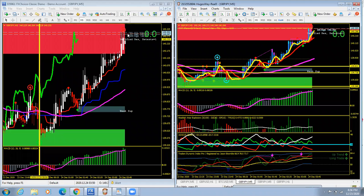Here are 2 levels. It's hitting what's on 5 minutes. 2 levels right here. It's hitting a level right here, right? So I'm looking for this thing. The buy is over. You should be getting out.